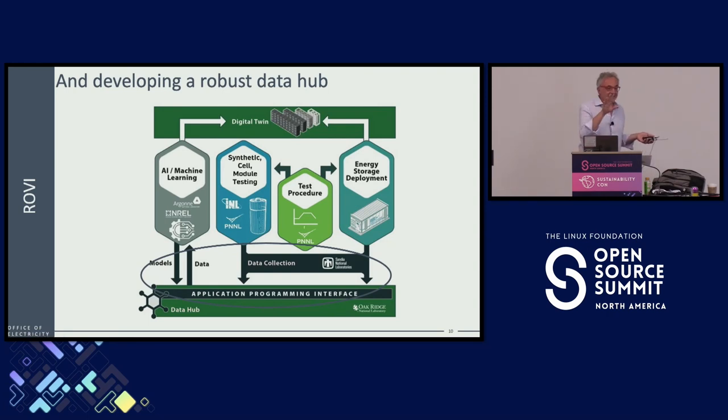Yeah. We are developing a data hub, where my group is responsible for the data collection and the integration between models and data at all layers. Oak Ridge National Lab will maintain the software infrastructure simply because they have a large cloud computing platform. NREL and Argonne will contribute most of the modeling part. We'll all work on generating as much data for this as we can.